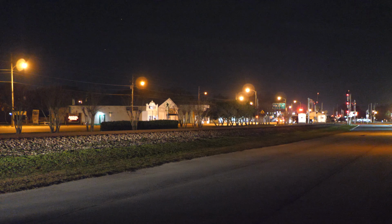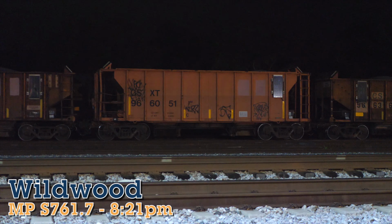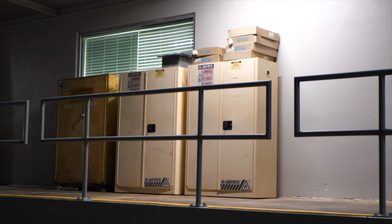Next stop would be Wildwood, where the yard office would be getting cleaned and a fresh cut of ballast cars were stored. As most of you probably already know, CSX has completely revamped their dated Wildwood facilities through restoration of the old Seaboard yard office.